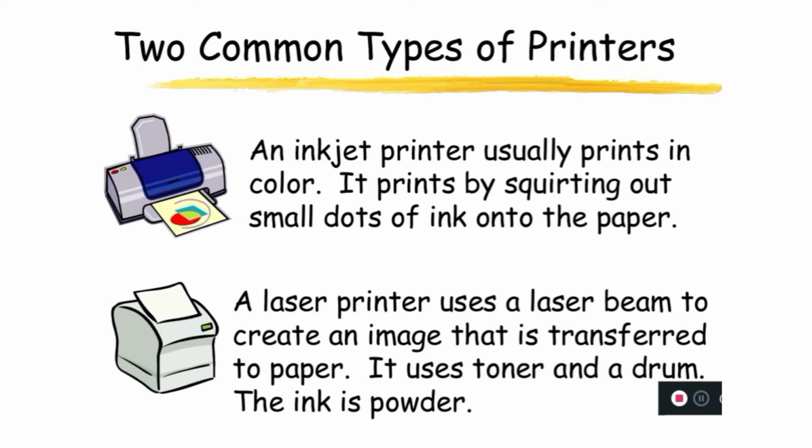Two common types of printer: an inkjet printer and a laser printer. An inkjet printer usually prints in color. It prints by squirting out small dots of ink onto the paper. Next is a laser printer. A laser printer uses a laser beam to create an image that is transferred to the paper. It uses toner or a drum, and the ink is in powder form.